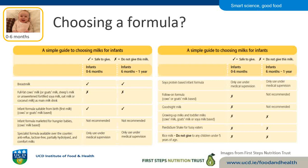Okay, before I move on from the 0 to 6 stage, I'm conscious that I haven't talked about infant formula, but the recommendations around infant formula are that if a mother chooses not to breastfeed, then first infant formula is the only other option in terms of a milk feed. And this table I just thought was nice because it takes you through the different types of formulas that are marketed and shows you what age or stage that they are suitable for.